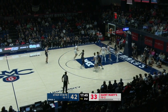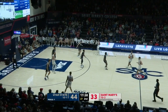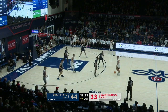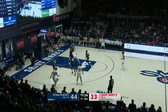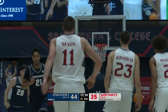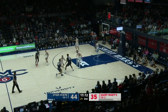Albury to inbound, finds a cutting Falslev, and that was a thing of beauty. Second time in this game that the Aggies have gotten an out-of-bounds play and get a layup out of it. Again, something that Randy Bennett probably is not particularly thrilled by. Marshallonis for Saxon, spins around Gattaretzi and finishes again. And Mitchell Saxon is suddenly up to 13 points tonight. And on that move, it looked like he was getting a little bit out of control, but he steadied himself and used the left hand to go off the glass.